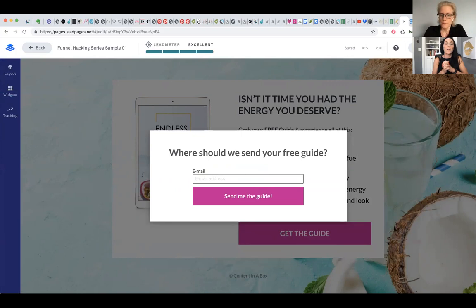Step one is you have to look at the integrations with Lead Pages. Lead Pages is amazing, especially for those of you who don't have designers and are not tech savvy.